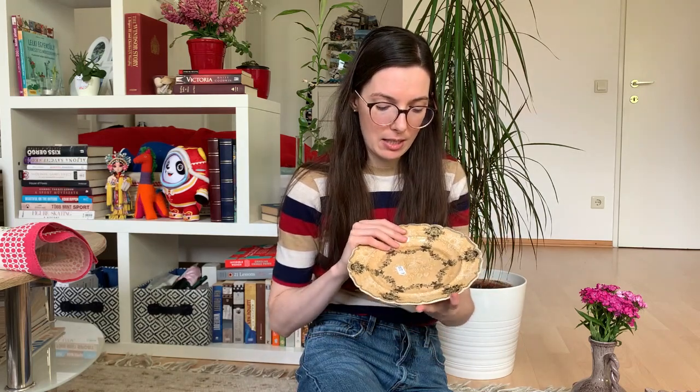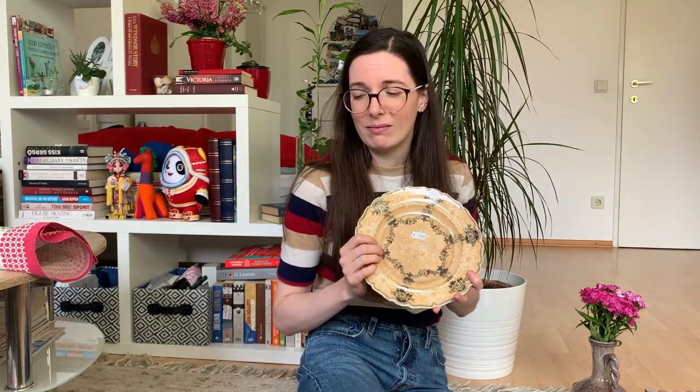Which means that if these are truly those plates from the 1830s, I got them for 2 euros each, but they are worth over $300 each. Possibly, I don't know. I would still have to do more research to confirm this. If anyone has any knowledge about English plates, English pottery, English ceramics, I would be really happy to learn more.